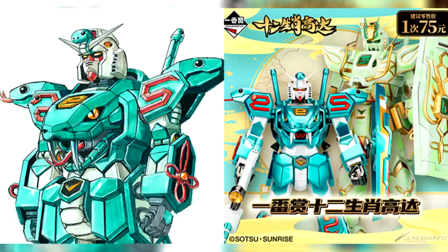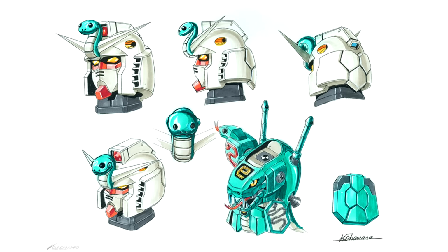As for the things you could get this week then, we first have to go to mainland China. 2025 is the year of the snake, so not only did we get a new snake-inspired Gundam made by Kunio Okawara himself, but it also immediately became available in several ways.